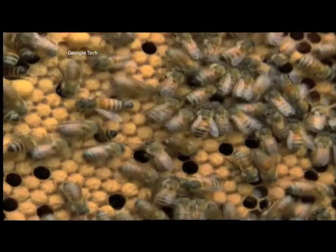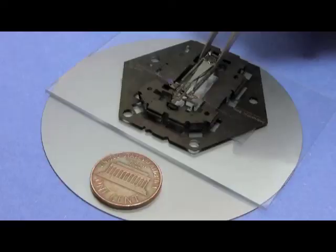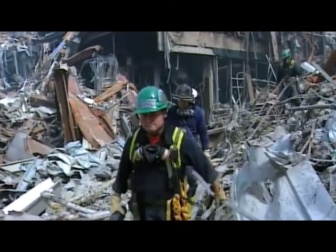Now they're hoping to build a colony of interacting RoboBees. There will be no need for a queen bee, but they do plan to design a hive that will be used as a refueling station. One day, a swarm of these micro-robots could be deployed to search for victims after a disaster, for example.